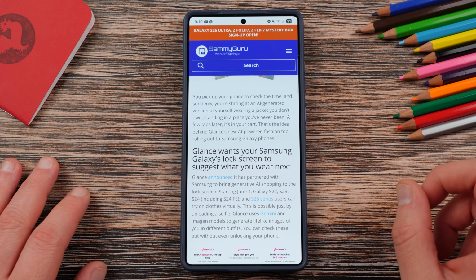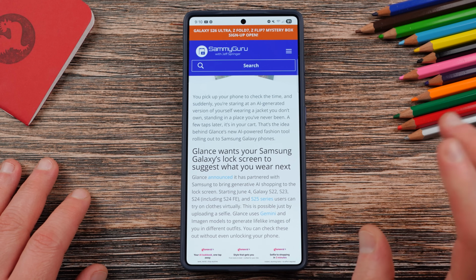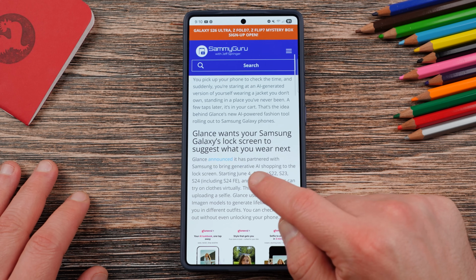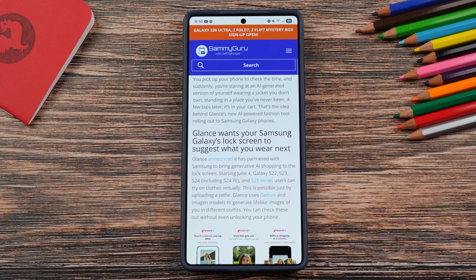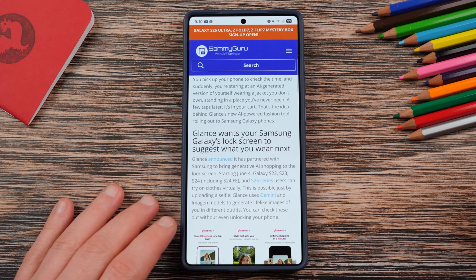It can be in the lock screen, and also you'll be able to get it in the Galaxy Store. So there'll be a couple places. It will be starting June 4th for the S22, S23, S24, and S25 series. Now, I haven't seen it roll out on any of my S25 Ultras. I need to check some of my other phones, but I am running the One UI 8 beta on these devices, so that could be a reason. Curious if some of you guys have seen it.